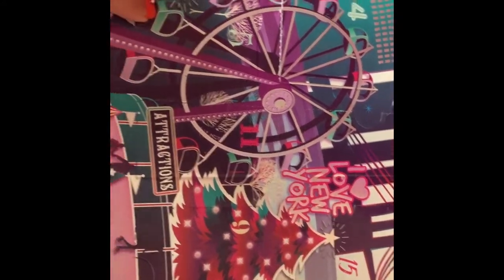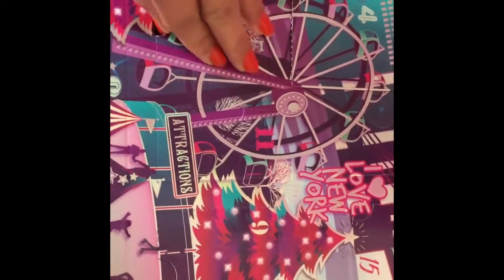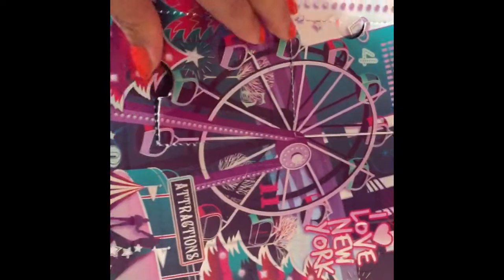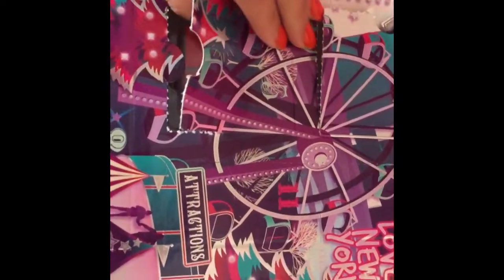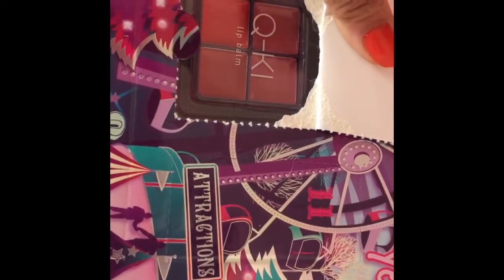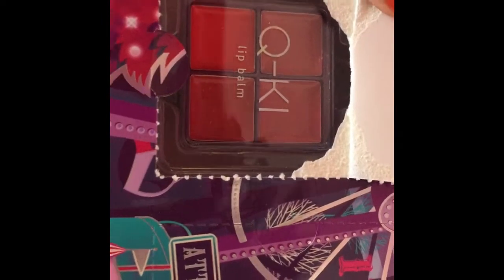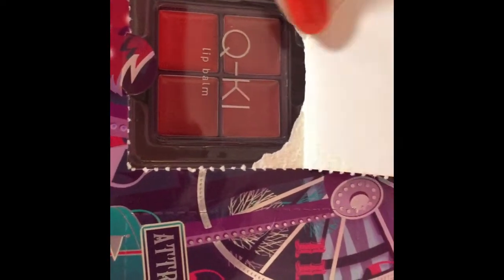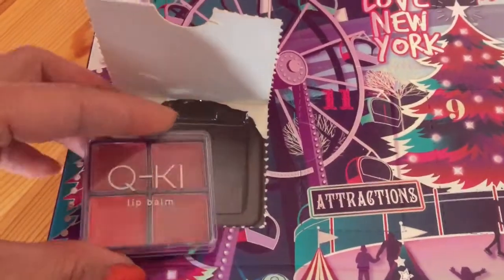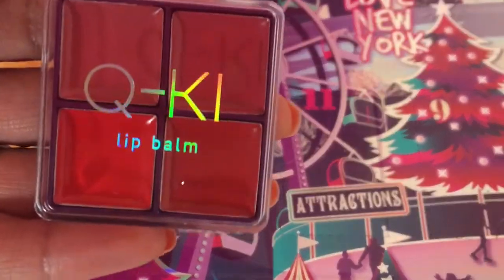Where can I start? Here. This box is hard. Yeah. Oh, I know. Another set of, it's not eyeshadow. I thought it's eyeshadow. It's lip balm. Can you read this, guys? Lip balm. Lip balm. So cute. Cookie.